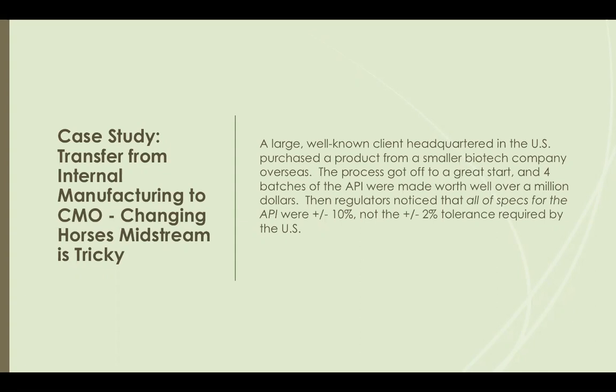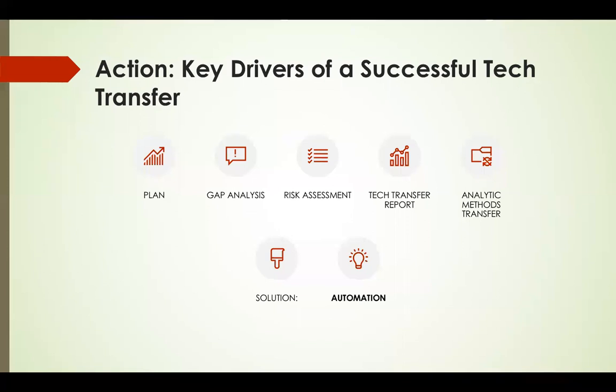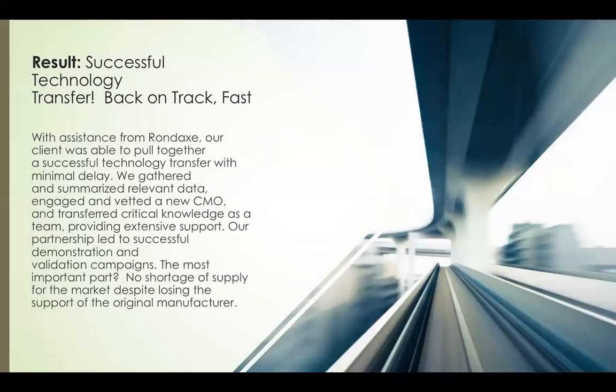So before we dive in, just a bit more background. Throughout the years, Rondaxe has partnered with software developers to create innovative digital solutions. And what we've created here is a platform that, with the help of a handful of the top 30 pharma and biotech companies that are our clients, solves major issues associated with tech transfer with 3 things: structure, organization, and automation. And so we'll dive into the program and take a look at this.